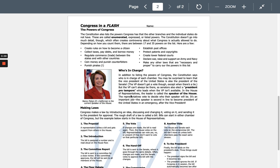In the House of Representatives, the leader is called the Speaker of the House. The representatives vote to decide who their Speaker will be. It's an important job. The Speaker is second in line to become President of the United States in an emergency, after the Vice President.